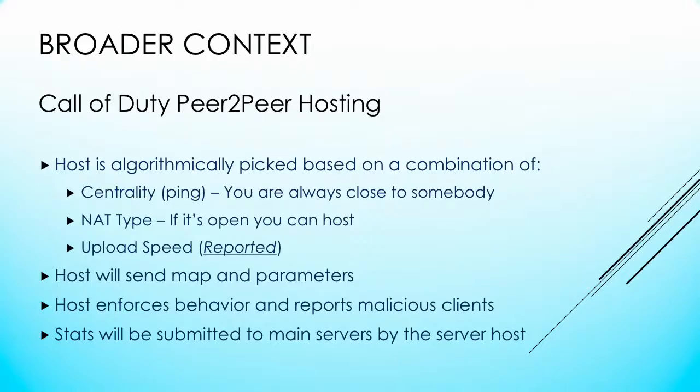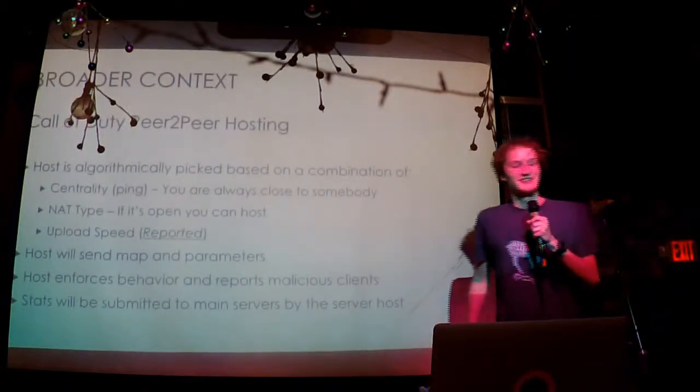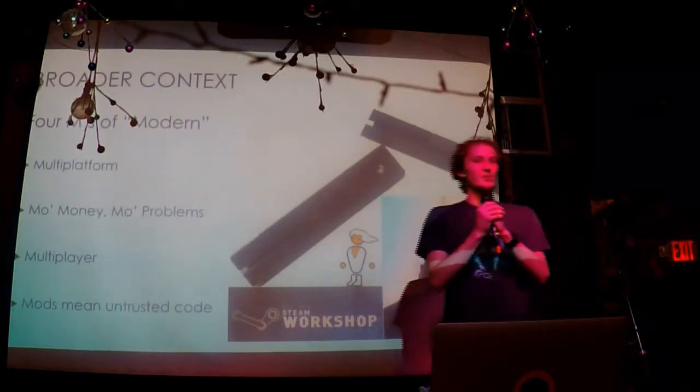And so this is naturally a problem. If you're wondering why Call of Duty did not use the same model for PC, it's because of this. As soon as the host broke down, there was nothing left. So Call of Duty on PC was necessarily on dedicated servers, which leads us into the other problem. You can't really do that anymore.